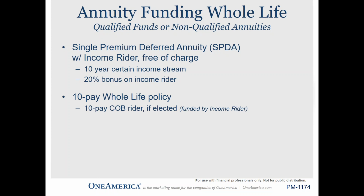Now, the income rider will be used internally to fund a 10-pay whole life policy, and the income stream would also fund a 10-pay COB rider, assuming you add the COB rider onto the contract. Now, one important note, you will not be able to pay the COB rider separately. It has to be funded from the income stream.